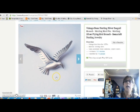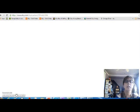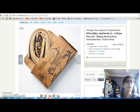This is a Bowcraft sterling little seagull brooch. I saw this brooch other places on the web. People were calling it a dove and an eagle and all kinds of weird things. No, it's definitely a seagull. And I sold him for $15 and paid nothing because he came from my mother-in-law. I sold the tourniquet, which I paid $5 for and sold for $12.